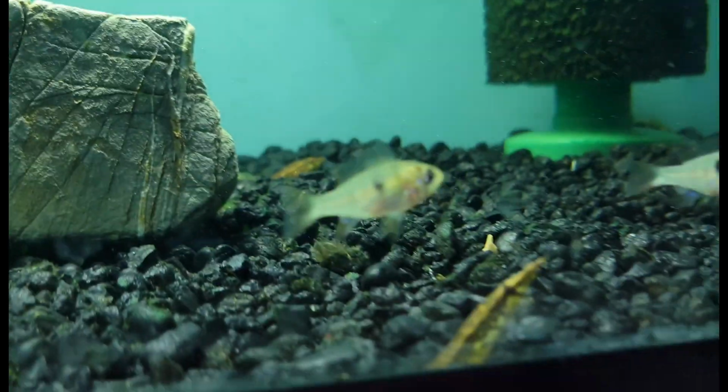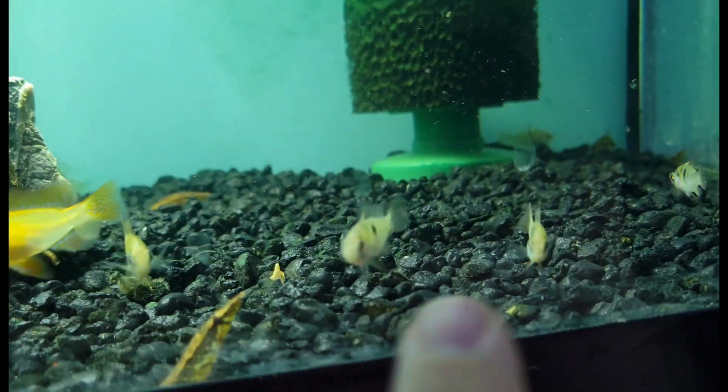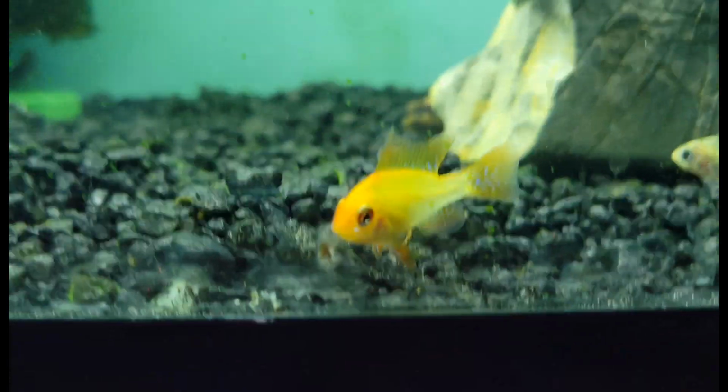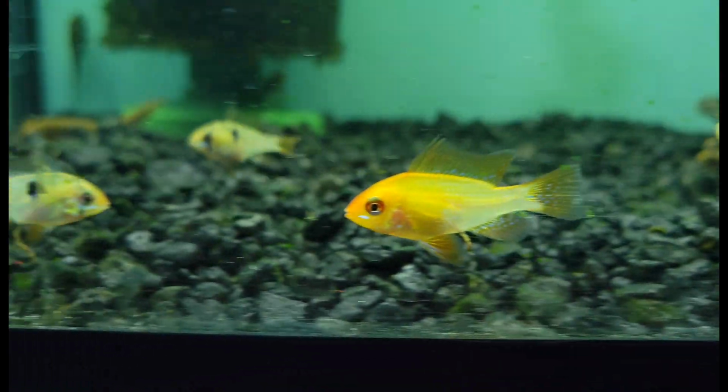And of course, you may have seen around a bunch of ram cichlids. I love ram cichlids. I also think, just like apistos, they make awesome, cool little centerpiece fishes for small planted nano tanks.